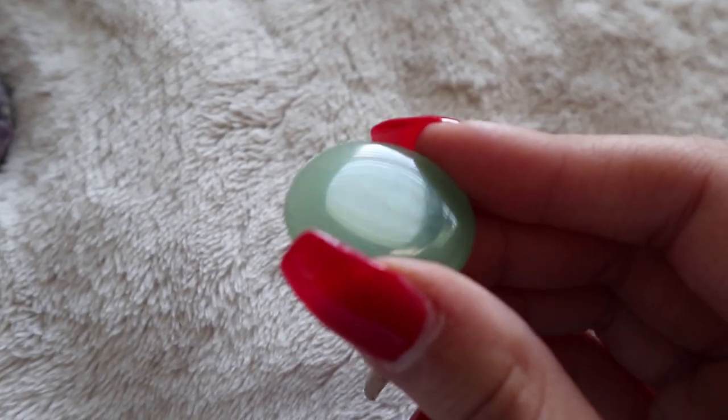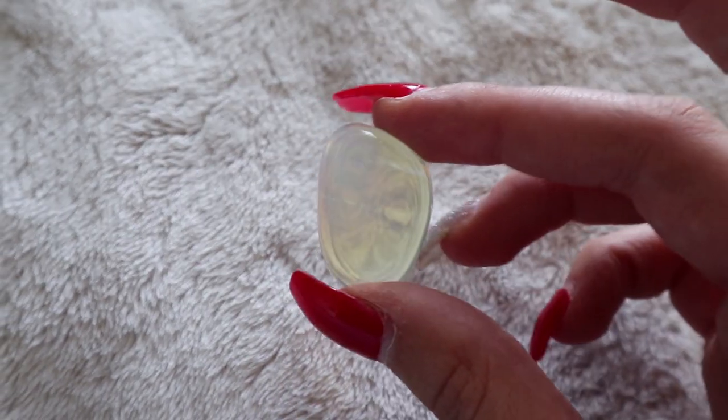So I have this nice green stone. This one's so pretty, this is one of my favorite stones. It's called opalite. I have another one in one of my purses somewhere, but I love opalite. It's probably one of my favorite stones. It's like a glass one and it just reflects beautifully. I find it very calming. I usually keep one with me.